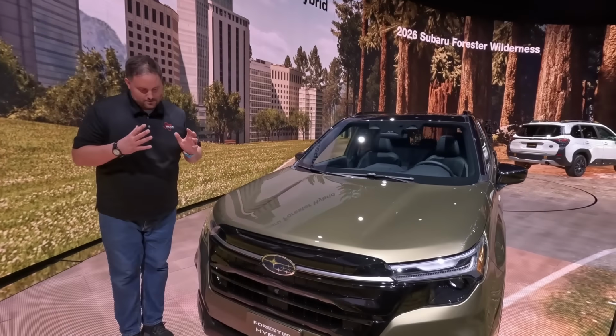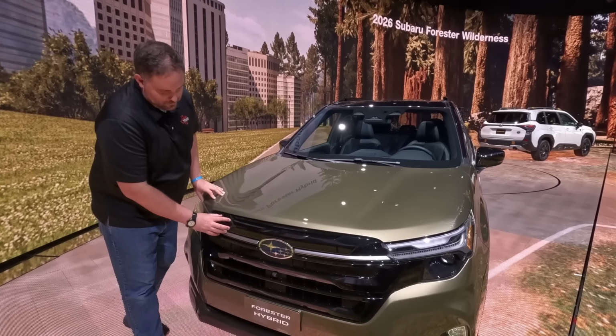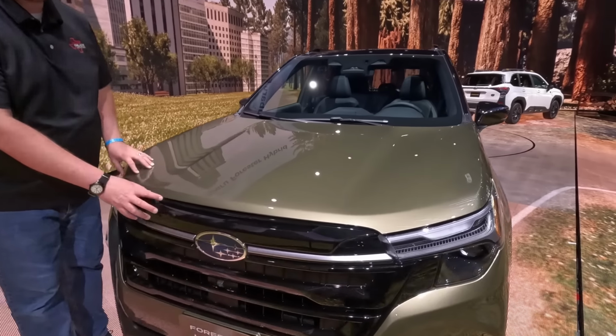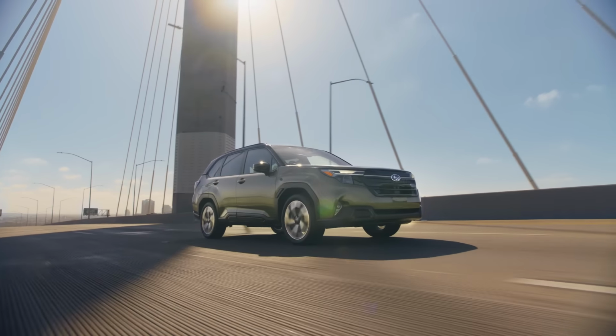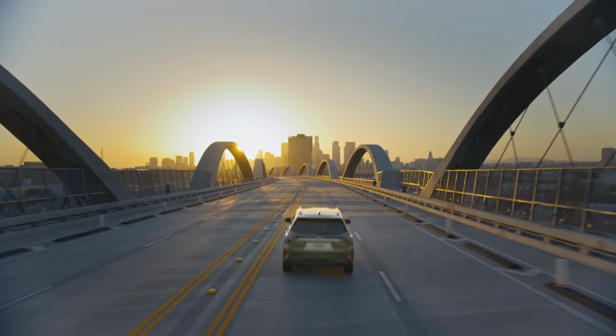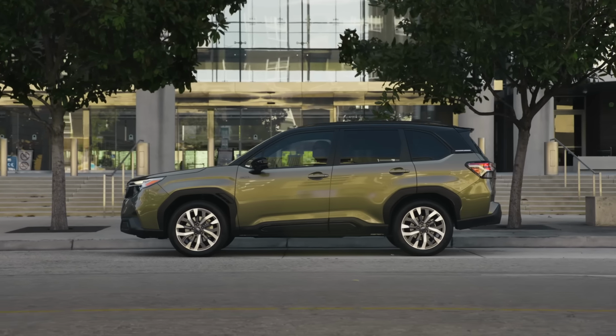You have the piano black insert for the grille, but it has the metallic blue flake behind it. It's kind of the Subaru homage. I think it's kind of cool. I've always liked that about the Subarus. This one has a neutral olive ground mist green color of some sort. It looks pretty good. It fits what this thing is.